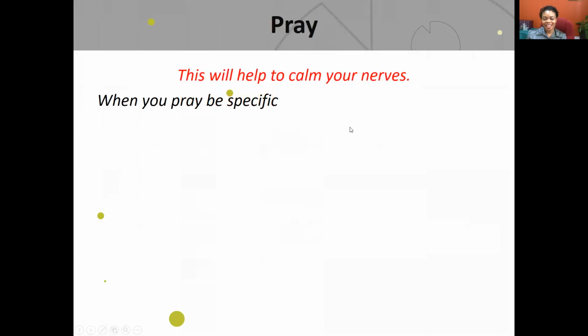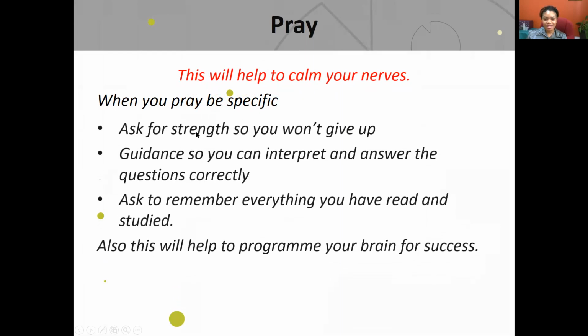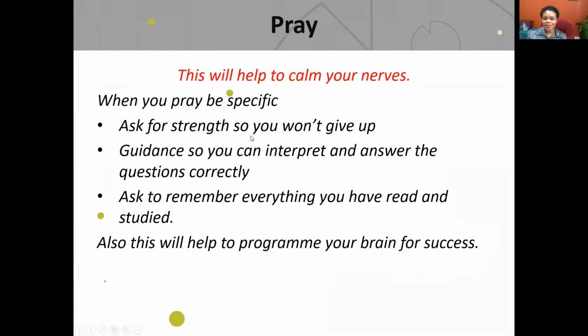And I always say, can't leave out prayer. When you pray, that helps to calm your nerves. And when you pray, be specific. This is a prayer I always use. I ask for strength so I won't give up. I ask for guidance so I can interpret and answer the questions correctly. I also ask to remember everything I've read and studied, to bring back to remembrance everything that I've done. This also helps to train and program your brain for success. So right away, you have pretty much set up your stage for success to do well in your exam by practicing these 3 Ps.